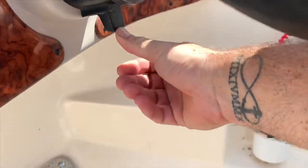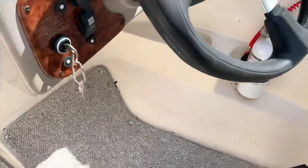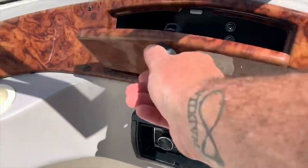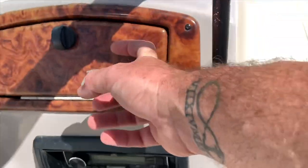You got tilt steering right here. These seats swivel and slide. Got more storage in the floor right here. Upgraded stereo, another cup holder, little glove box.